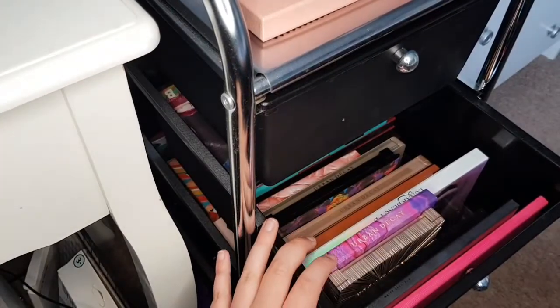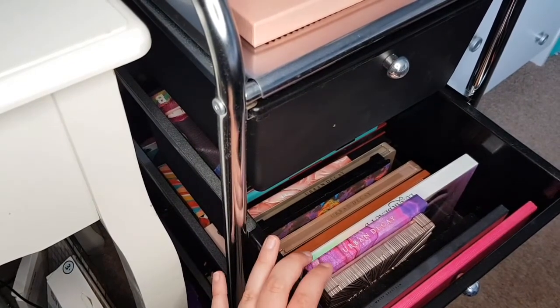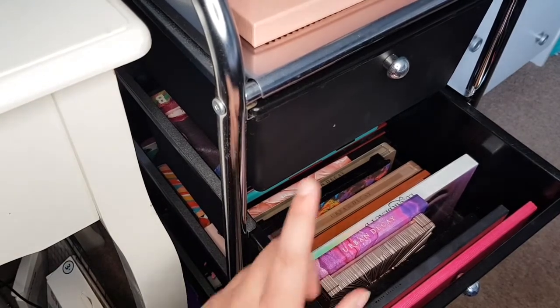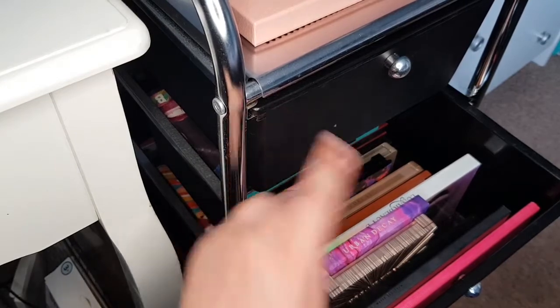So we're on to drawer number two now, and this has more expensive or higher end eyeshadow palettes. And then at the back it's got some larger palettes which are more affordable ones but don't fit in this drawer because this drawer is rammed.